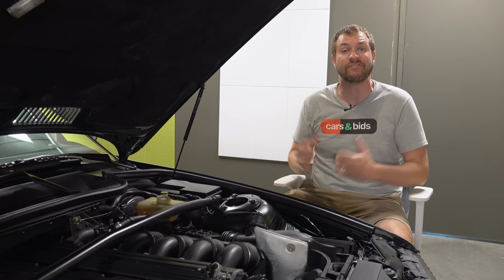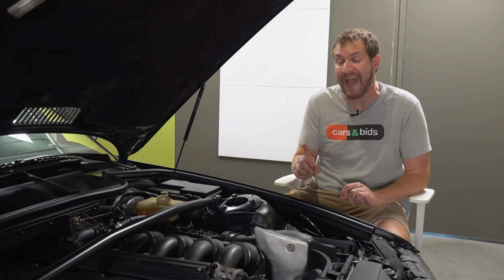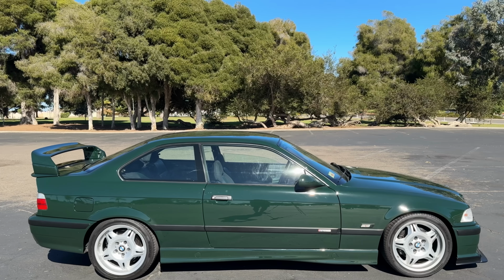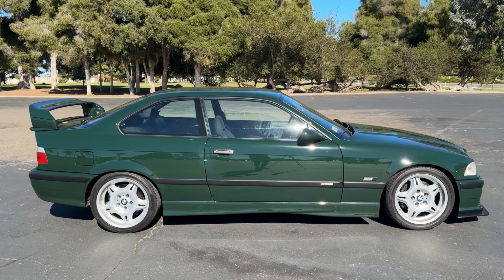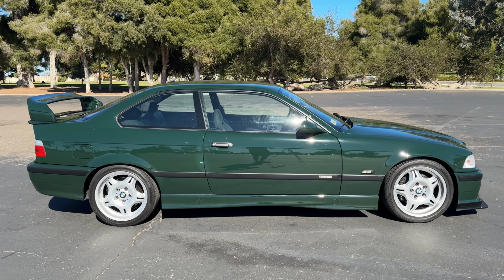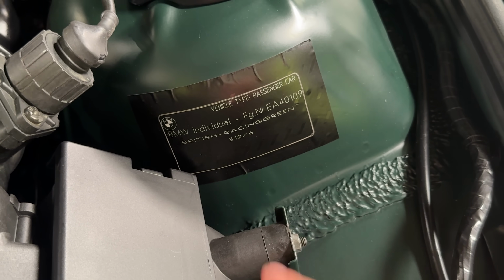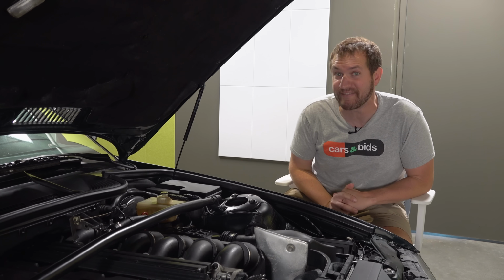So, what makes it so special? Well, like I said, 356 units for the world, also only for the 1995 model year. They didn't make it after that. Also, every E36 M3 GT was painted this unusual color, British racing green. You can see it on the outside. It's very distinctive, and you can see the little color plaque right here that mentions the color name, Individual British Racing Green. And then there were the performance upgrades.